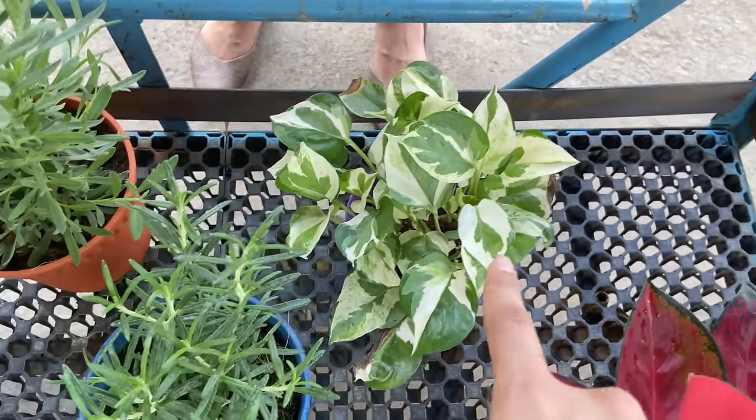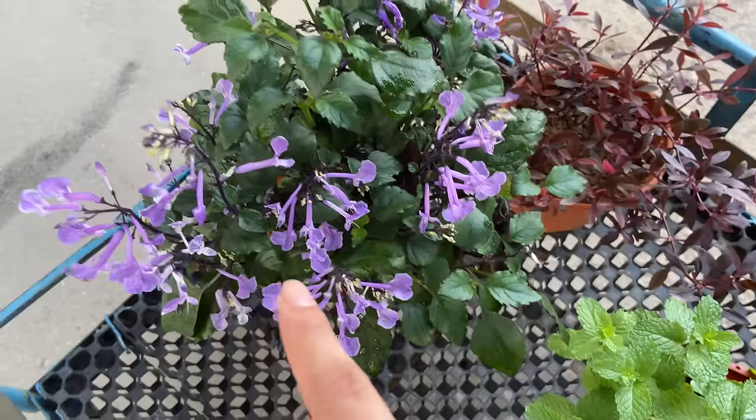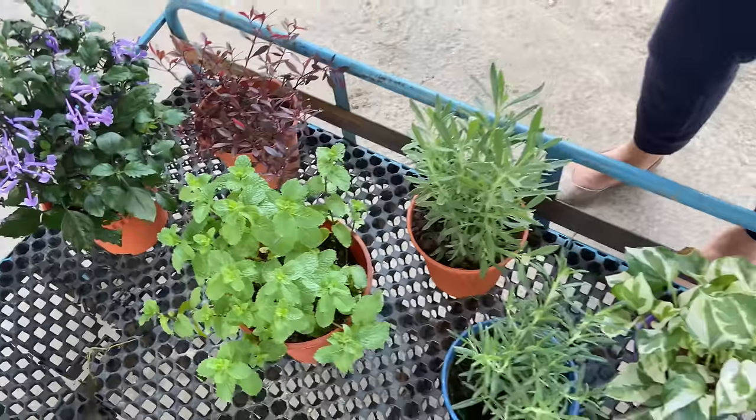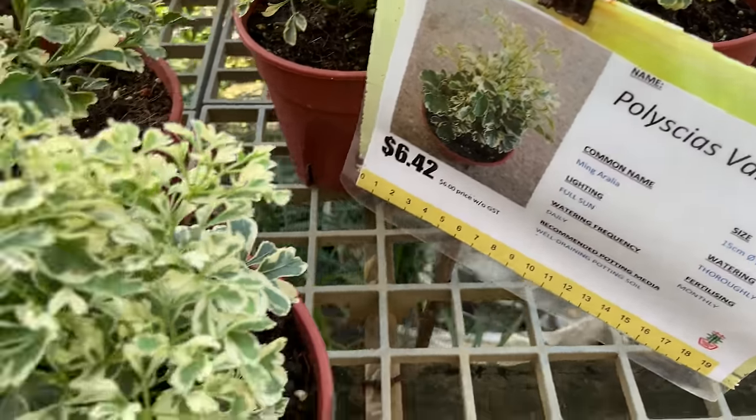Cool. These you can propagate though. Oh, really? Yeah, these you can propagate quite easily. Yeah, I'm gonna do that. Yeah, this one's gorgeous. So these are all Val's plants, and then these are mine. Yeah. Polycyst flowers.